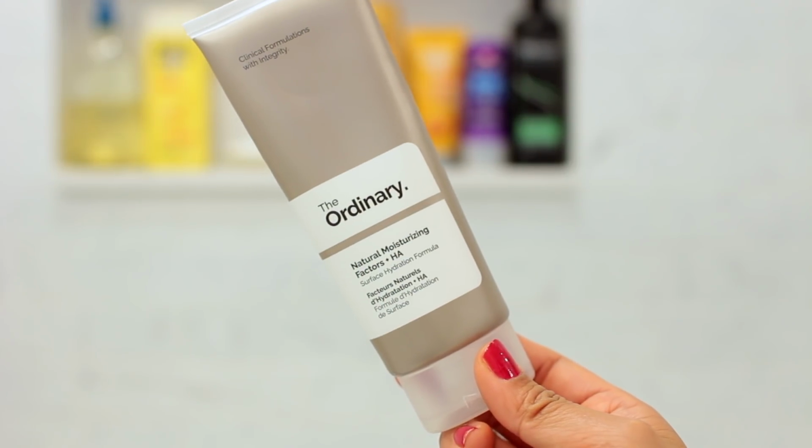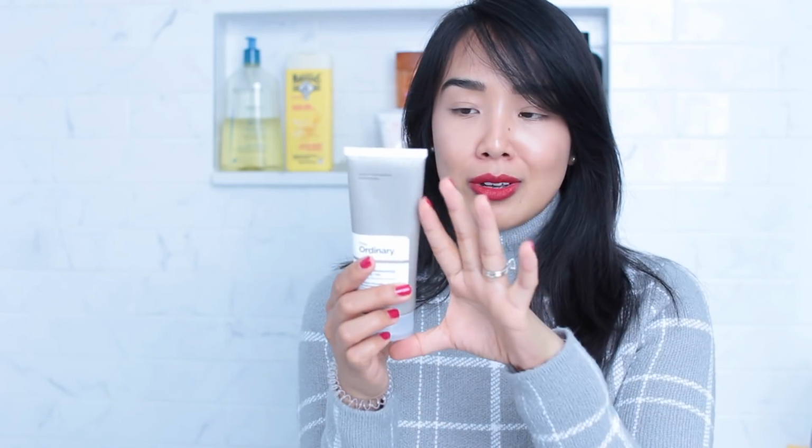So this is a moisturizer that I love to use no matter whether it's summer, spring, fall, or winter. It's the Natural Moisturizing Factors with Hyaluronic Acid. So this is just a cream. It's a moisturizer. When I repurchased it, I picked it up in the jumbo size. So it comes in a 30 ml tube, and then it also comes in 100 ml. So this is 100 ml, and it's only a couple dollars more than 30 ml. So I picked up the giant tube because I love it so much.